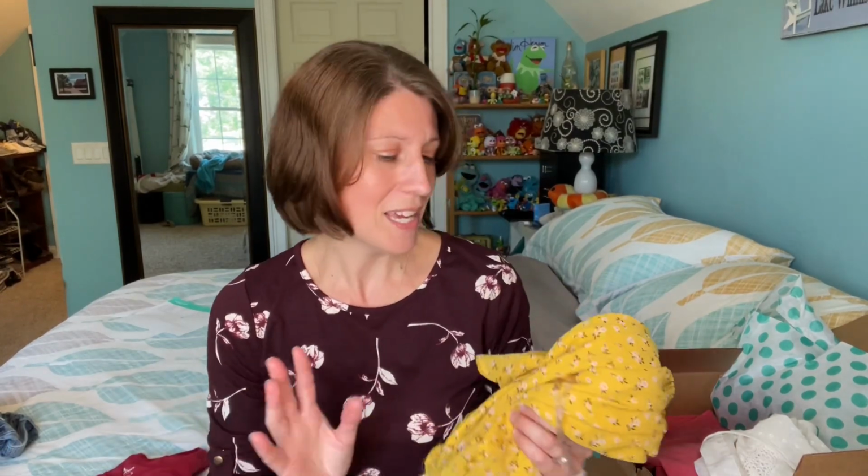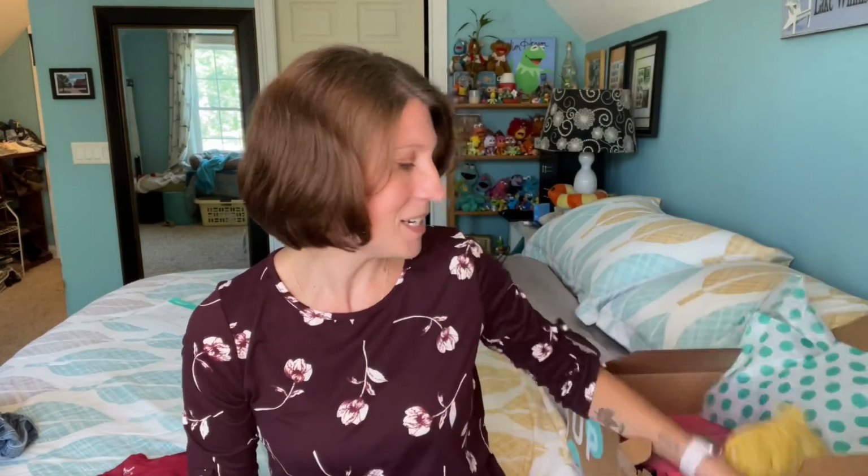This yellow peplum sort of top, I just didn't know how to wear it, I guess, or it just doesn't look good on my body style. Something, it just did not work out. So that one is going back.